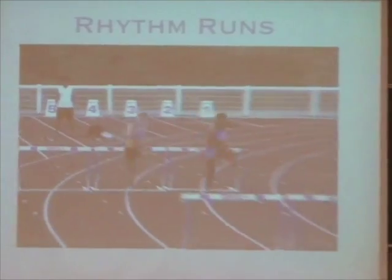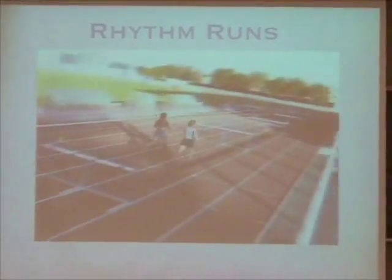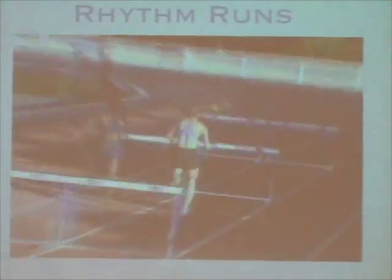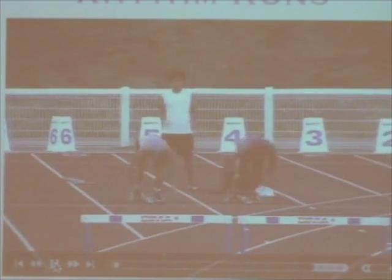Here's an example of a rhythm run. If you've got a training partner, these are ideal, but this is a run over 9 hurdles. I think these hurdles were spaced at 8.2 meters. That's a pretty typical spacing that I will utilize, 30 centimeters less on every hurdle.